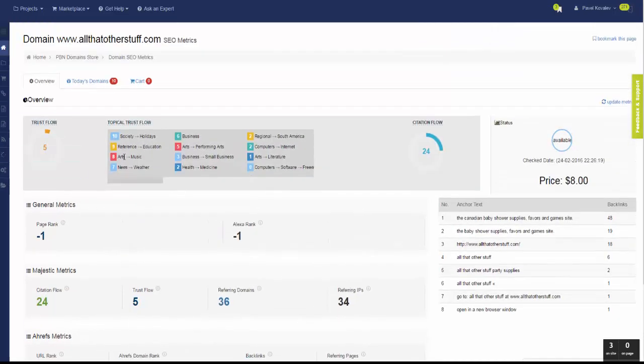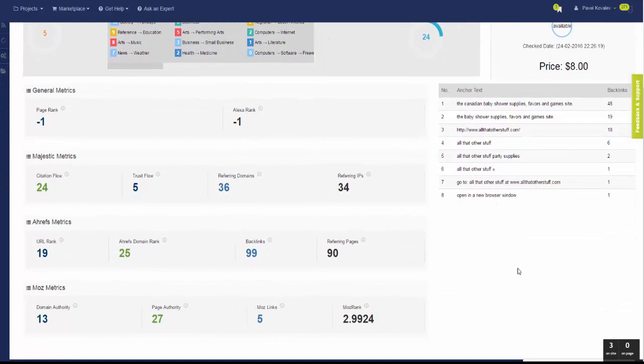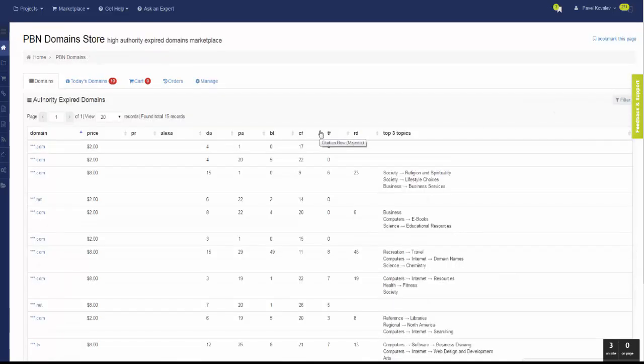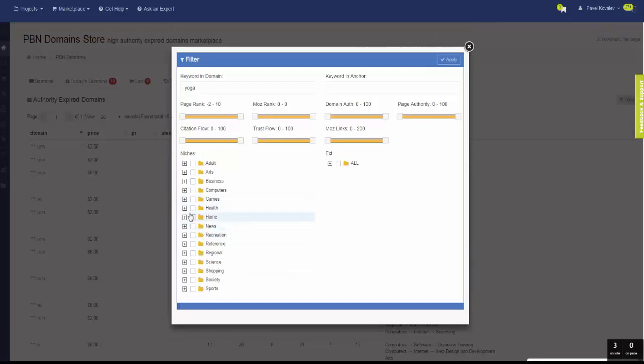That's why the standard recommended process is getting the good metrics, and after that going one by one and seeing the anchor profile, referring domains, and at the end deciding if the site is worth registering and adding to your PBN. For example, I'm researching domains for the PBN, the private blog network, that will be on the topic of yoga. So if I go to the filter I can select, let's say, health and fitness and something, and go after that through the hundreds of domains researching the link profile.